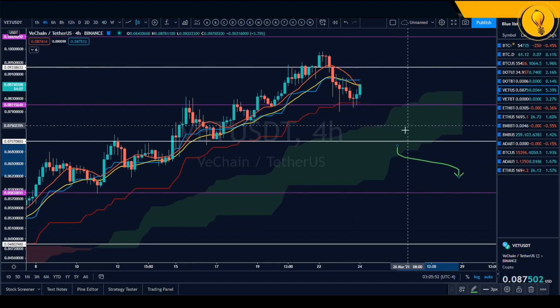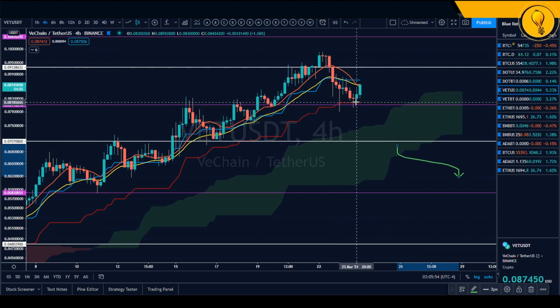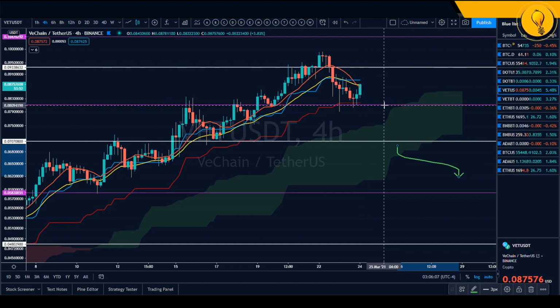Now, I want you to notice where price came and wicked down at, right? Once again, this came in at 8 cents. Remember, this is the midpoint from the weekly time frame. Weekly time frame also lined up with the Kijun right there. Okay, so there's a lot of confluence here.